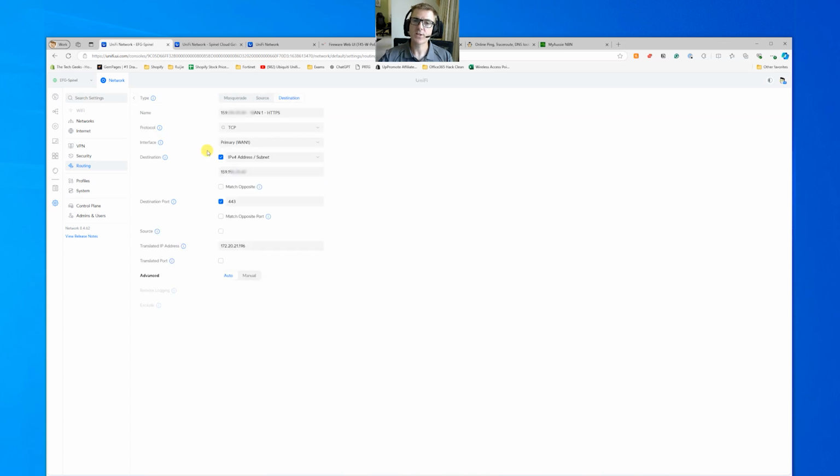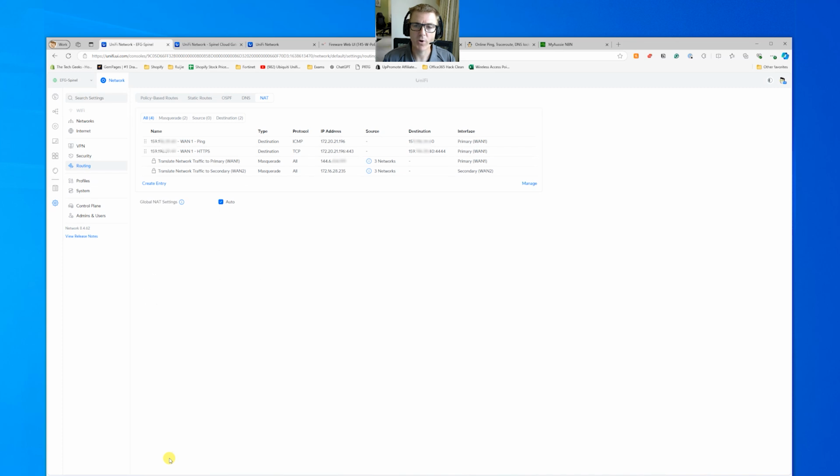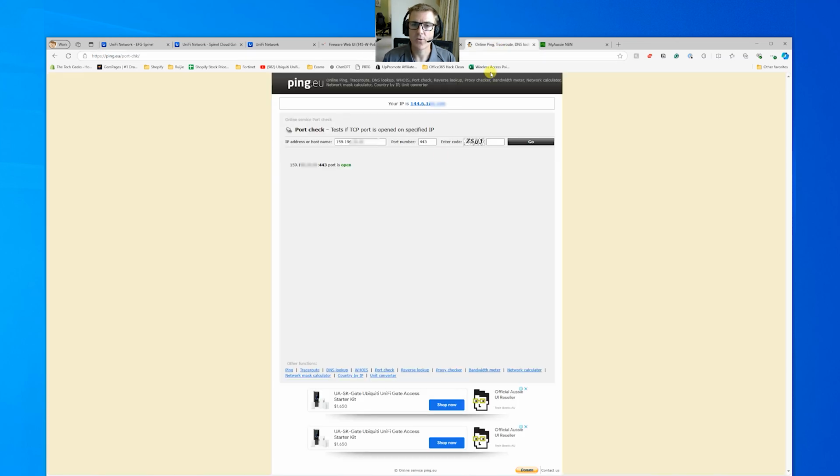What if we wanted to now actually change that around slightly? So I'm going to have this as destined for port 4444. Internally, I still want my machine to respond on port 443. So let's apply those changes. So now let's try and get to port 443. And this will be completely hidden. Right, the port is closed.